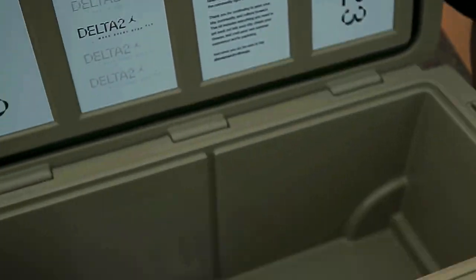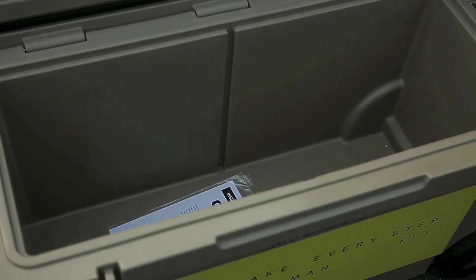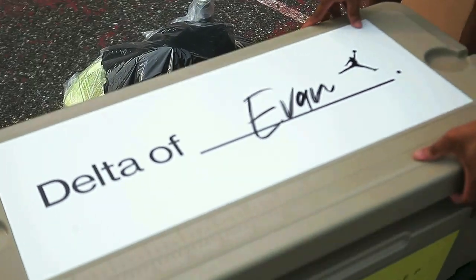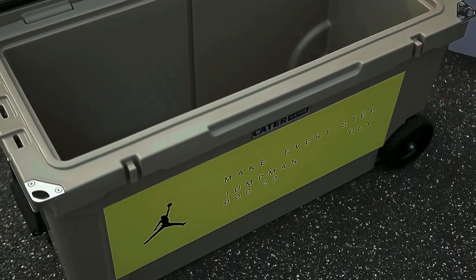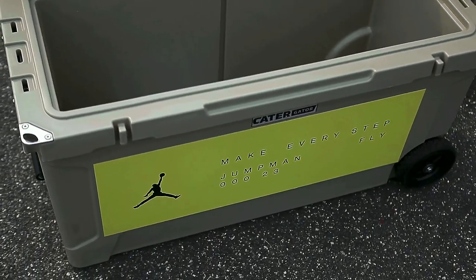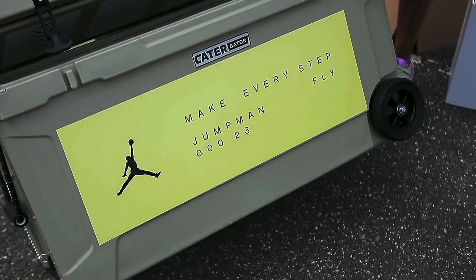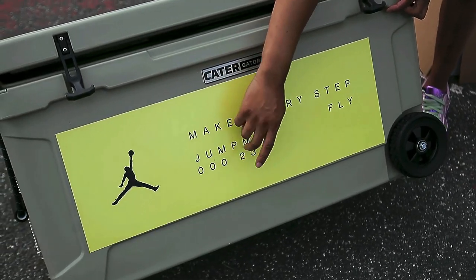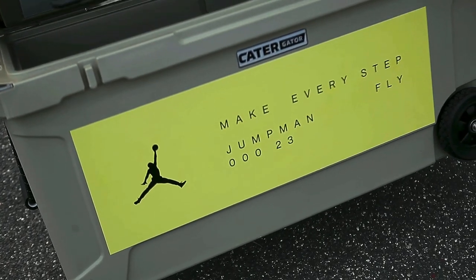And when all of this is emptied, it leaves you with an amazing cooler. It's almost like a regular cooler with the drain. Over here at the top, you have the two cup holders. It's actually pretty cool. It does come on wheels, so you can wheel this to the beach or something like that, wearing your Air Jordan slides. And on the bottom right over here, you have the Air Jordan making every step fly. You have Jumpman 00023, that is the sign of Delta. It's actually really, really cool.